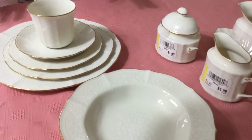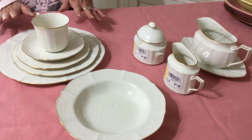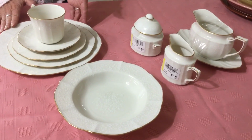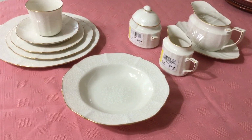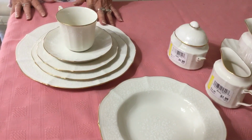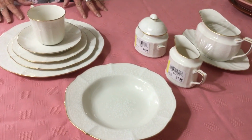So what it boils down to, I actually have these 3 serving pieces right here, and I think I'm gonna set them up into 12 settings, 5-piece place settings, and I think I'm gonna sell the bowls. I have 12 of those also in different lots, and I'll probably sell this 5-piece setting right here for $32 a set, which is really not a bad price. I paid about $78 for everything, so it was kind of a big investment for me.